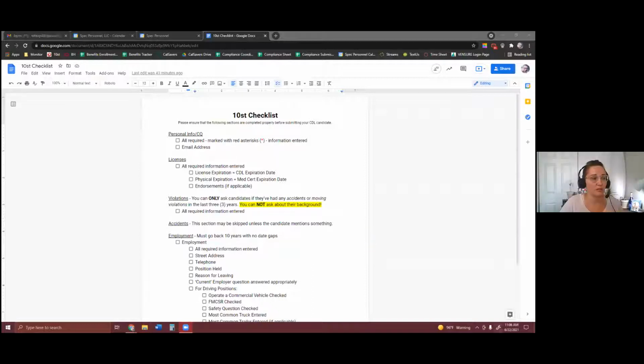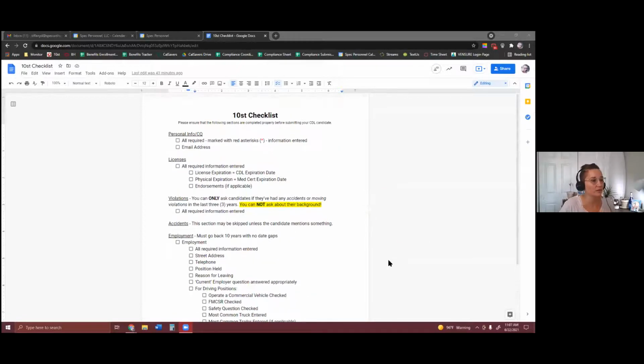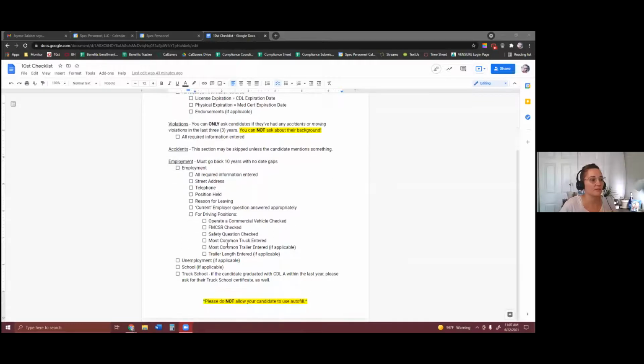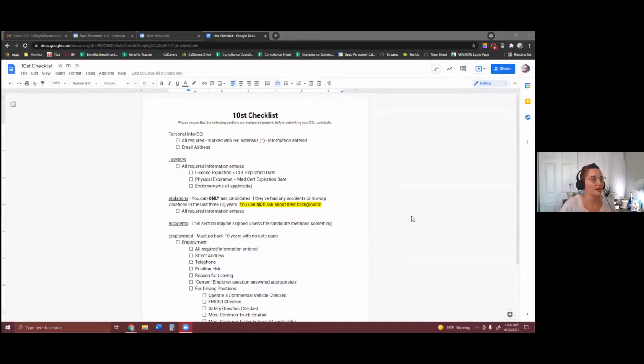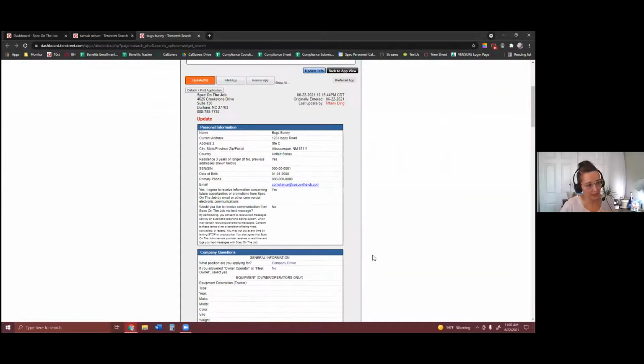Can you see where it says 10th Street checklist? We see your checklist. Perfect. Thanks, Kat. Okay, so this is it. It's a quick, literally 1-page checklist. If you can make sure the stuff on this checklist is right, it's going to go through so much faster. So we'll start. I'm going to swap over to our Bugs Bunny guy, 10th Street guy.